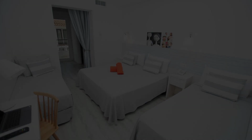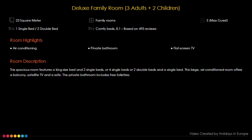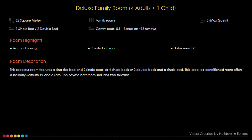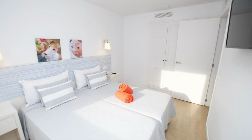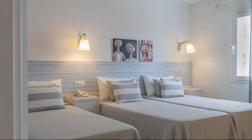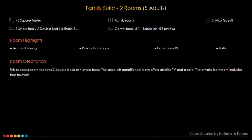Room category 12th. Room category 13th. Category 14th. Category 15. Category 16. Category 17th.